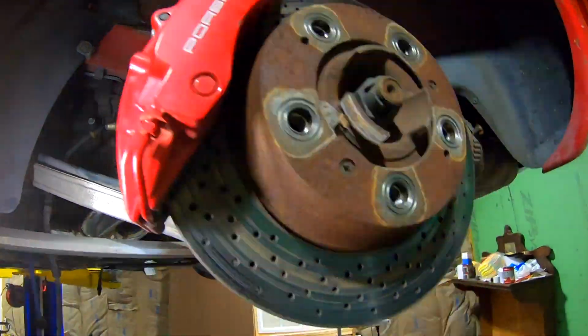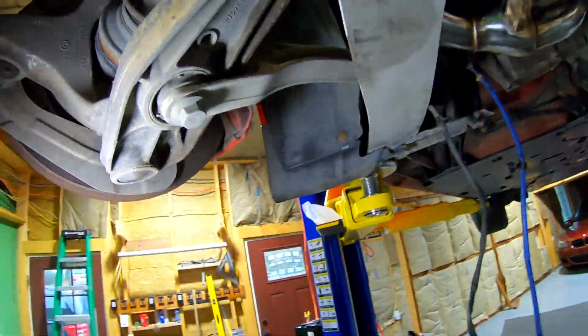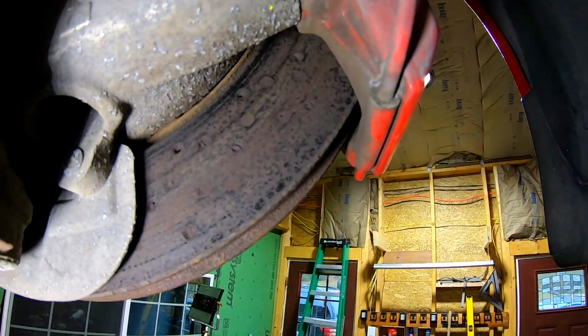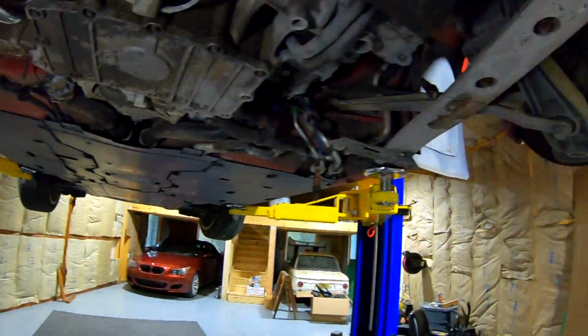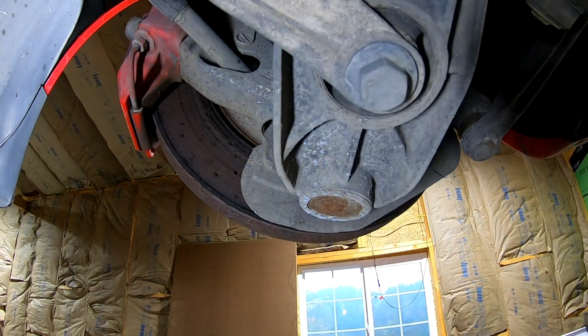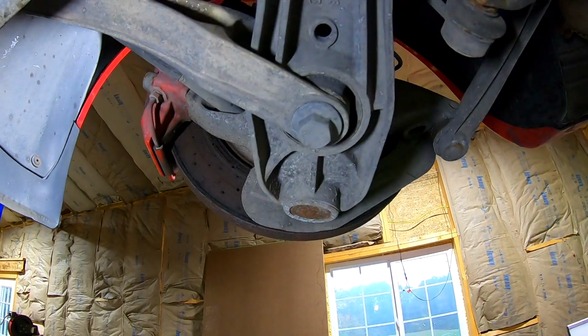And then you come right here and look. You're like, oh, all the holes are stopped up in the rotor. That's cute. That's real cute. Oh, this side too? Oh, okay. Well, that's what we call extremely crappy pads.